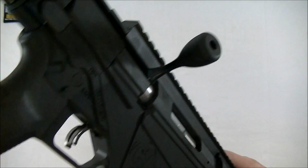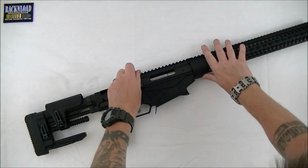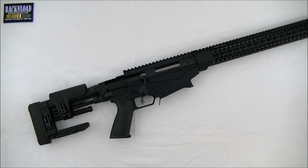Now, while we're talking about the trigger, we may as well give it a pull. You know, it's going to be a good one. I can tell you what the range is that it'll pull at anyway before we do pull it. Basically a pull weight range of 2.25 to 5 pounds. So, you know, it's not going to be heavy even at 5 pounds, but we'll give it a pull, see what it does.